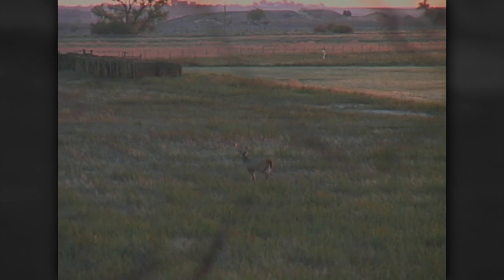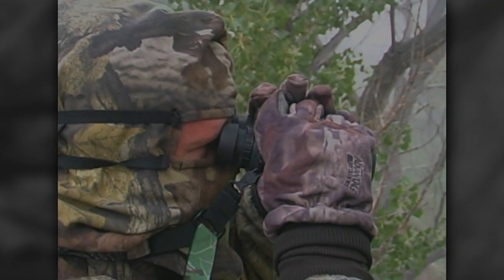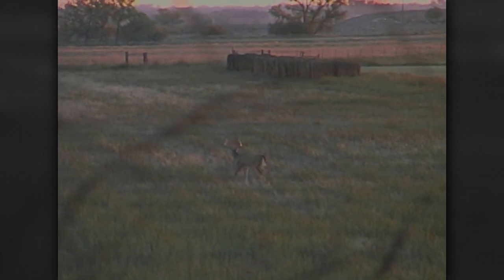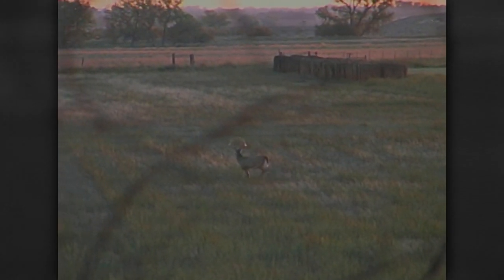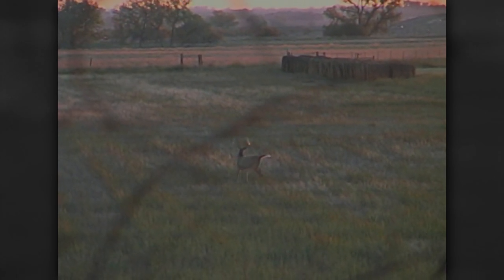We never bump them later than that. It's a real quick hunt. They come in, they're gone. If we don't get them, we wake up the next day and do it again. Sometimes the only thing we'll do is move tree stands from place to place, provided that you're seeing them in a different place.